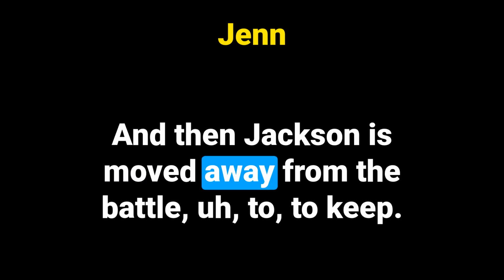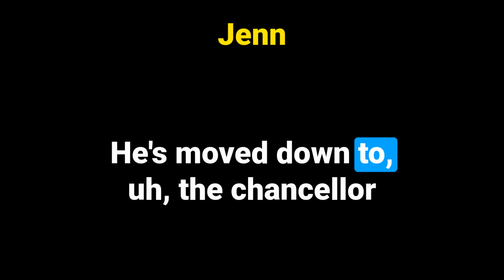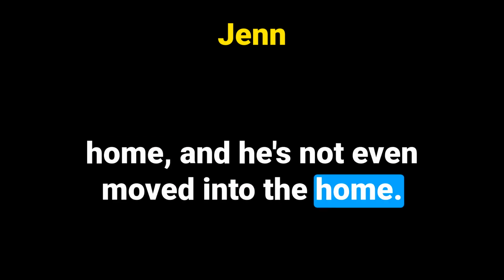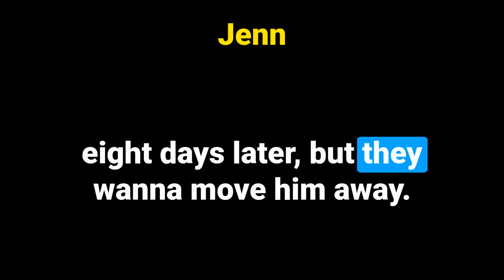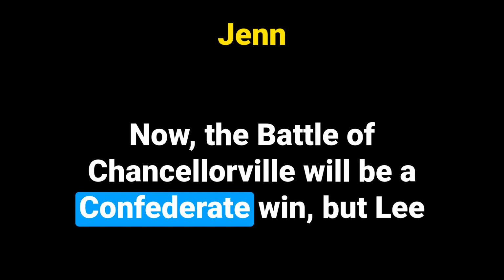Jackson is moved away from the battle to keep him safe. He's moved to Guinea Station. He's moved down to the Chancellor home, and he's not even moved into the home. He's moved into their back office shed. Mm-hmm. And that's where he will eventually die 8 days later. But they want to move him away. Now, the Battle of Chancellorsville will be a Confederate win.